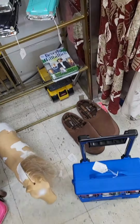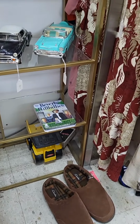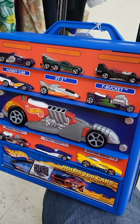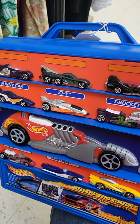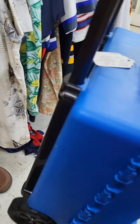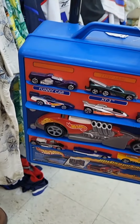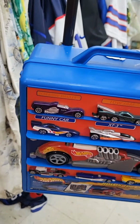All right, so you gotta check this out. As I was turning around to leave this booth, I stumbled across this, and I'm buying this too. Look at this. It's from 2001. It is a Hot Wheels car tote case thing. Look, it's got the handle and everything up here. It's got a retractable handle. You open it up and you can store like 100 cars in there. Look at this thing. This is so cool. So, yep, definitely going on the buy list.